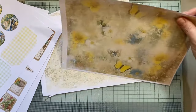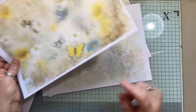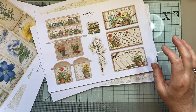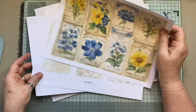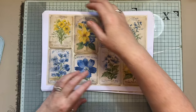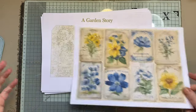The background papers here, I did write that down. They are from Rachel Bella, and I think these are from Rachel Bella Crafts as well, because of course I'm doing the labels and quotes, or is it quotes and labels? Lovely, was it lovely labels and quotes? But I am going to make a trifold holder, an ephemera holder, to pop it into. I may print some more things out. I'm just printing as I go along, but this is my starter.